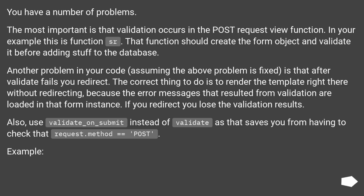Another problem in your code, assuming the above problem is fixed, is that after validate fails you redirect. The correct thing to do is to render the template right there without redirecting, because the error messages that resulted from validation are loaded in that form instance. If you redirect, you lose the validation results. Also, use validate_on_submit instead of validate, as that saves you from having to check that request.method == post. Example.